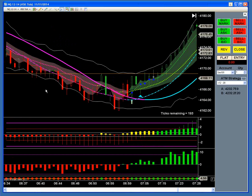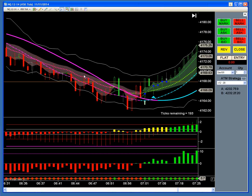Now, I want you to notice something though. Look at this steep dynamic trend band. This ended up being a good example. I just kind of randomly picked this here. Look at this very steep dynamic trend band here. The rule there, and there they are hitting the magenta line down here.